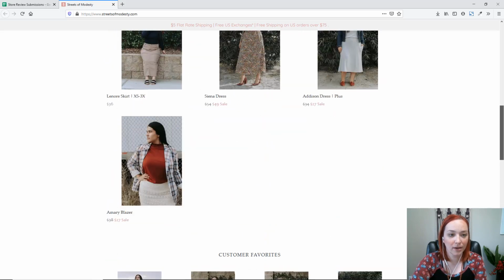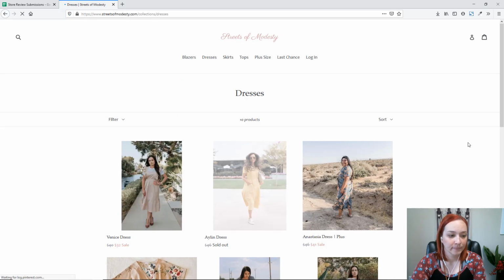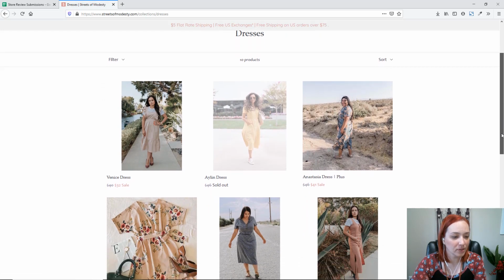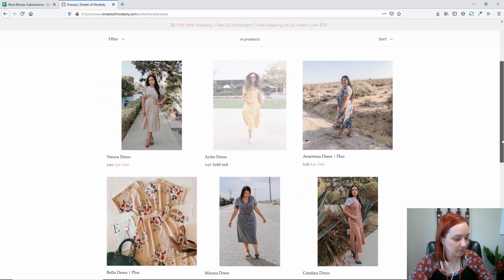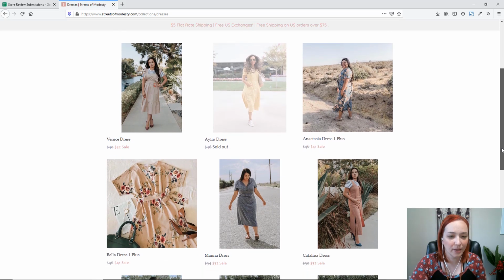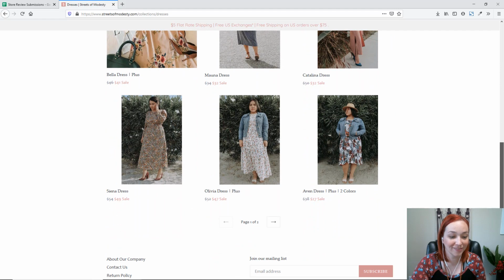So let's go in and check out one of her collection pages. We're going to hit dresses. Okay, so we do have a couple different products here. It looks like we may need to just tidy up in terms of sizing.